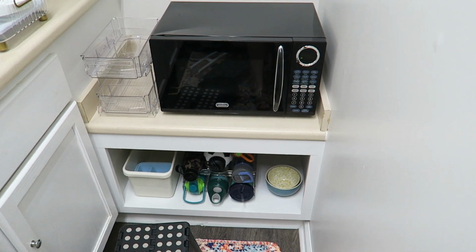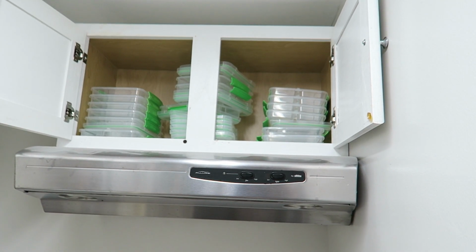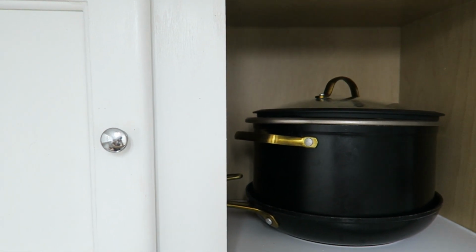Not necessarily something that I purchased from Temu or included in this haul, but I did want to show you guys there is a little bit of overhead storage above where the microwave is. I had a ton of food prep items and like organization pieces up there. It's not getting used in this small space because my fridge is very, very small as well. So I took those out. I'm storing them until we move, and I have replaced them with all my pots and pans.